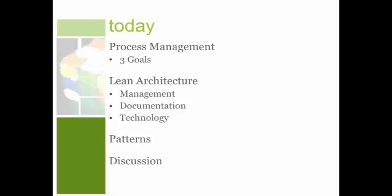Briefly today, I'm going to talk about process management, what the current thinking is there in businesses around the world. From that, I'm going to distill 3 goals. Frankly, I'm an architect. I've got 30 years of experience, and generally I speak to architects, although I have spoken with contractor groups before, and obviously have worked with construction managers and others for years and years. But my focus really is primarily working with the client side and in the practice of architecture.